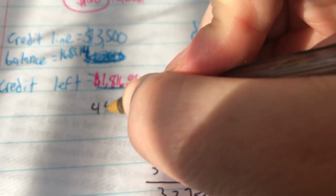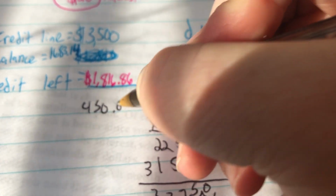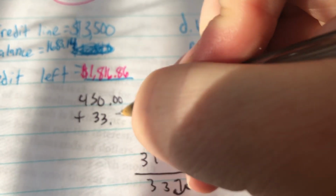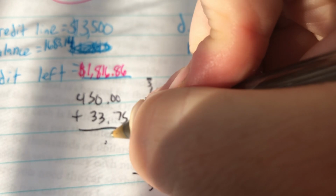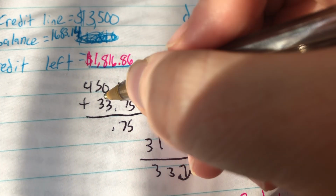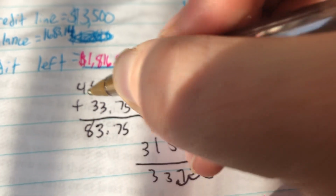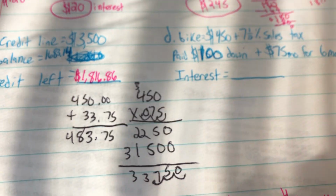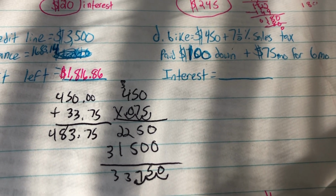So 450 plus 33.75. 0.75 is going to stay the same. 0 plus 3 is 3. 5 plus 3 is 8. 4 plus nothing is 4. So the total cost was $483.75.